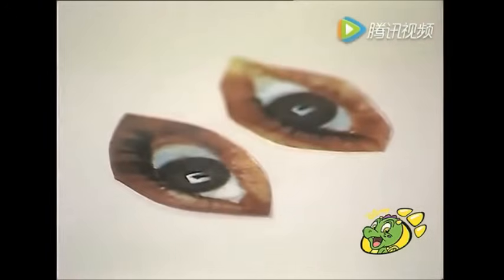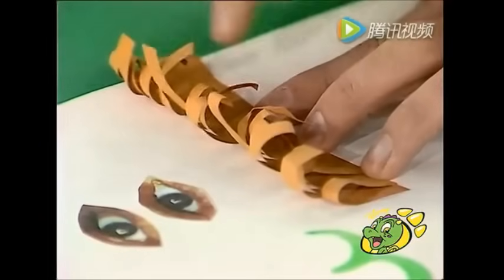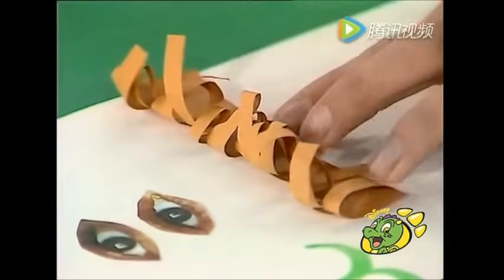I don't want to give it away too soon. And for the hair, I've taken some scrap paper and I've snipped slots in it like this and then just scrunched those bits up. So that's the hair.